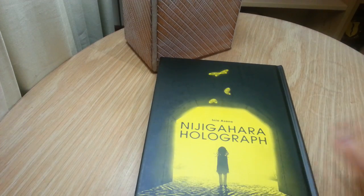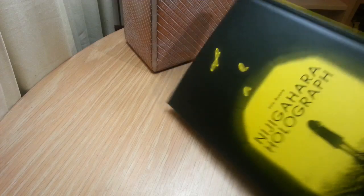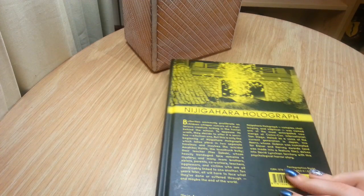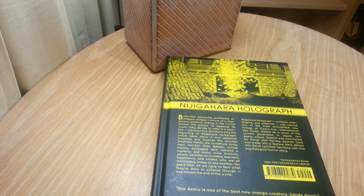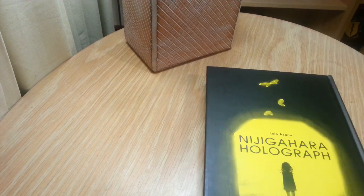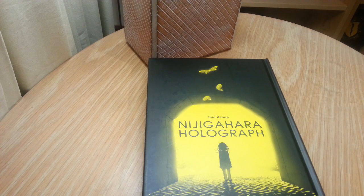Next is another of Asano's works, which is Nietzsche Kohara Holograph, which has been released by Fantagraphic Books, who also released two of Moto Hagio's works, as well as Wandering Sun. This is great. This is a lot easier, I think, to recommend to people. It's more of a mystery, horror, thriller series, as well as kind of a coming-of-age series, in a sense.